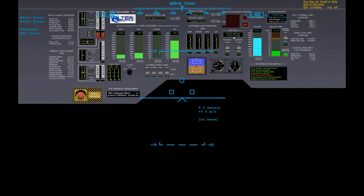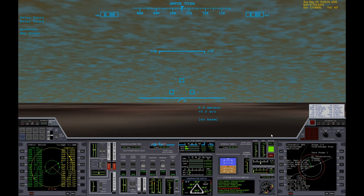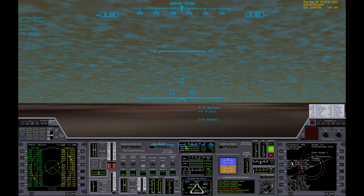Ship masses have been recorded. Configure the MFDs. We already know our direction here. 132.1. Make sure that's not changing. Yep, that's not changing. And it shouldn't, because it takes a long time to orbit. It's like 2 weeks, I think, to orbit Saturn. So that's correct. We don't need to take a look at that anymore.